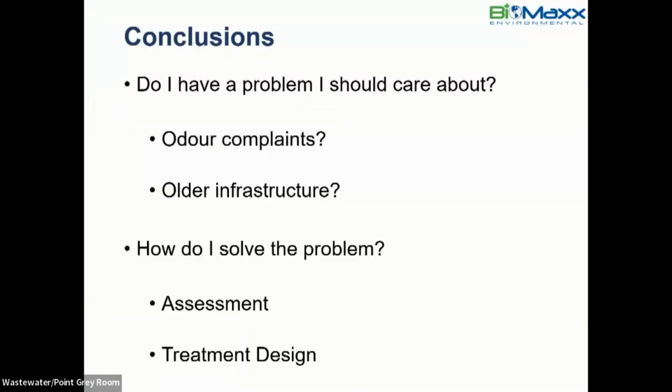So finally, I'll just end by saying, when you have odor and corrosion problems, do you have a problem that you should care about? Is there an issue here? Do you have odor complaints? Do you have older infrastructure? I would argue just about everyone that I talk to, the answer to those two questions is yes. And then how do I solve that problem? I think the quickest way of solving that problem is to go through an assessment process to kind of quantify what you have. And then there's treatment solutions, a variety of them that we can apply to help fix that problem.